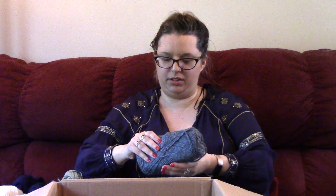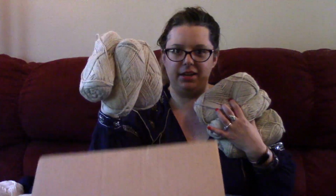And whatever this is, it feels very, very similar. I can't say it's the same. It feels similar to this, although now that I'm feeling this, this feels more natural, and this feels like it could be an acrylic blend. So I just wanted to mention that. Okay, so it looks like we've got 12 more. So we have 6 of this, which is a nice, oh no.